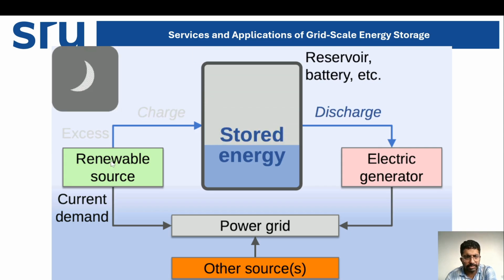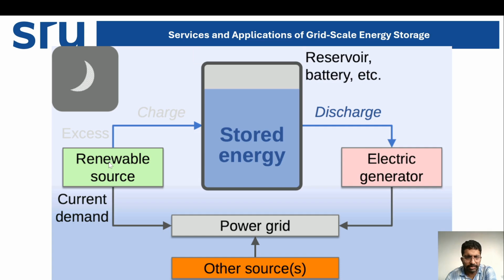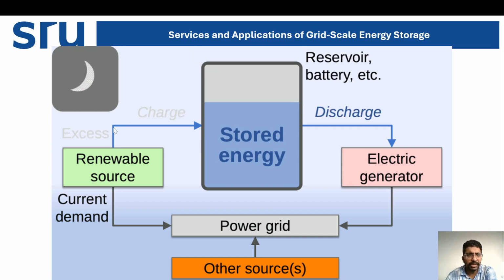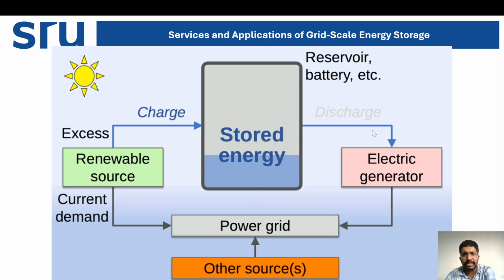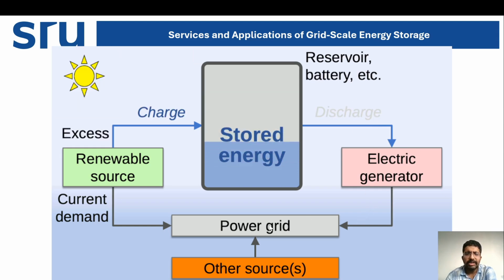So renewable sources will be used to supply the grid, and they will also help to charge the storage energy during daytime, like this current position. It is charging. Now as soon as night happens, power generation will be zero. So during night time, the reservoir or battery discharges. It will start to discharge, run the electric generator, or directly supply to the grid.